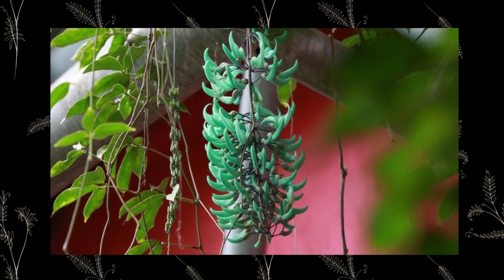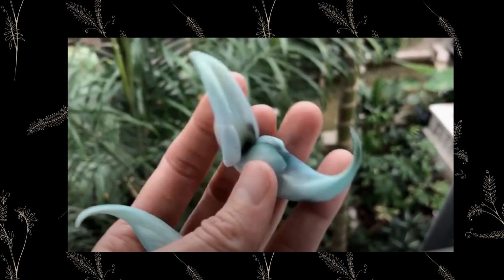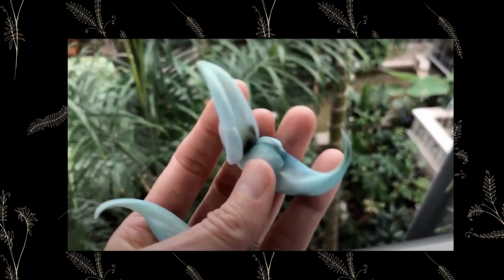However, growing them from seeds can be a lengthy process, and success rates can be low. Cuttings from established plants tend to be a more reliable method of propagation.